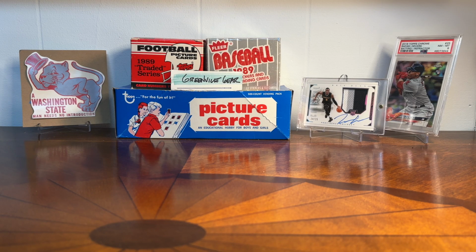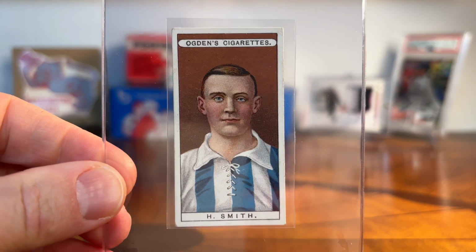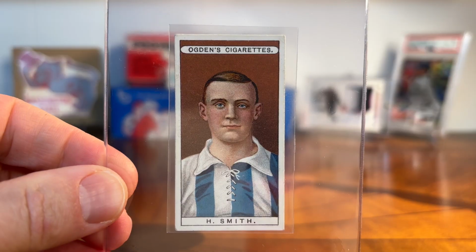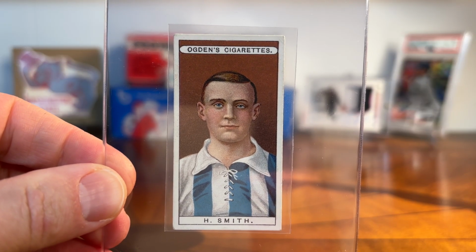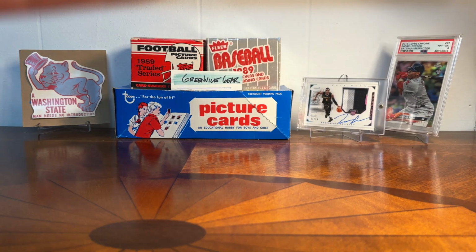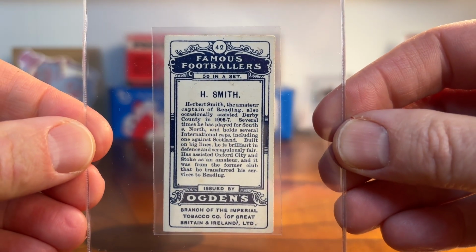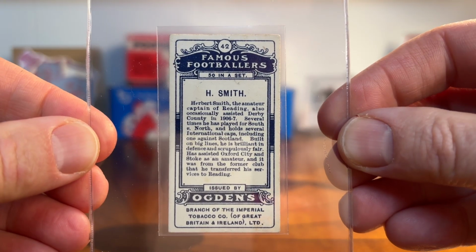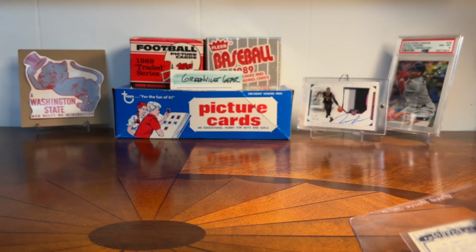So the first 6 cards, and it's 10 cards total, are from the 1908 Ogdens set. And so this is a cigarette card made in the UK. And there's a 1906 set. These cards are all from the 1908 set. And here is H. Smith. You can see the back, Ogdens Famous Footballers. Issued, of course, by Ogdens, the Imperial Tobacco Company, both in Great Britain and Ireland. So that's the first one.